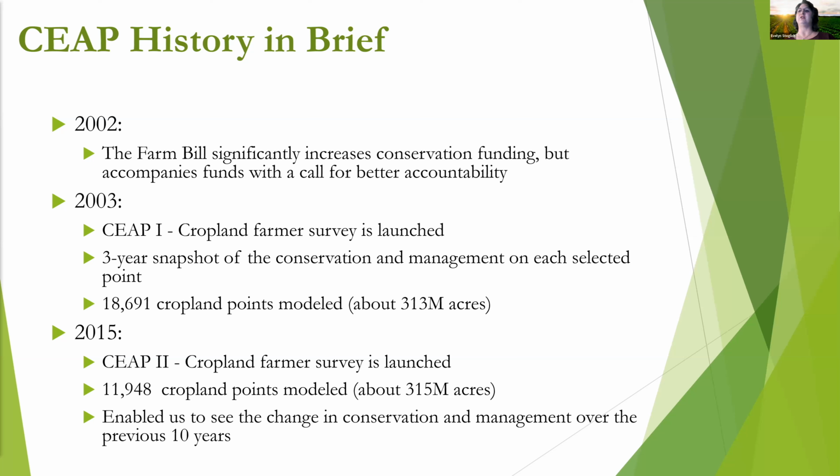In SEEP 1, we had a total of 18,691 usable points that we modeled, which was about 313 million acres of cropland. And our goal is to redo or refresh the SEEP survey about every 10 years. So in 2015, we launched our second SEEP survey that covered 11,948 cropland points, which was about 315 million acres. What SEEP 2 allowed us to see was the change in conservation and management between those two survey periods, as well as the change in the effects the practices had on nutrient, sediment, and pesticide fate.